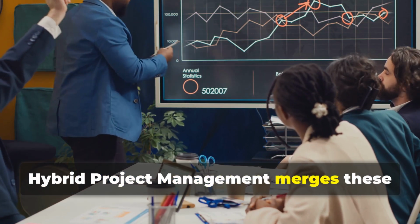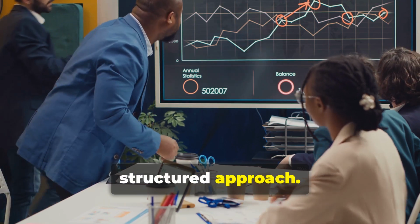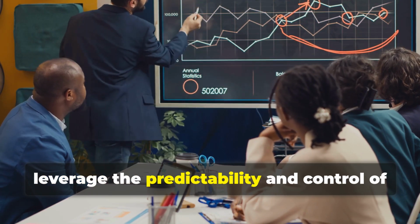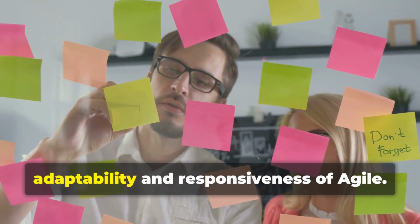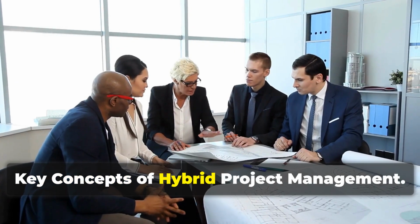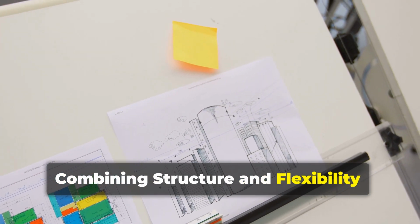Hybrid project management merges these two methodologies to create a flexible yet structured approach. This approach allows project managers to leverage the predictability and control of Waterfall while incorporating the adaptability and responsiveness of Agile. Key concepts of hybrid project management: combining structure and flexibility.